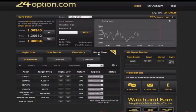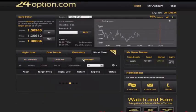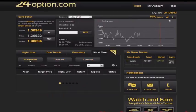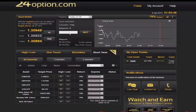Short-term options, they're your classic speed trading options. 24 option recently added 2 minute and 5 minute speed trading. I personally don't like it, as I feel it's more of a gamble. I know there are a lot of traders that do like it, so I guess it's a good feature to have, whether you want to do it or not. The good thing about this is that you can also put in lower trade size. Again, maximum is also down to $10,000 instead of $50,000. But here the minimum is $5.